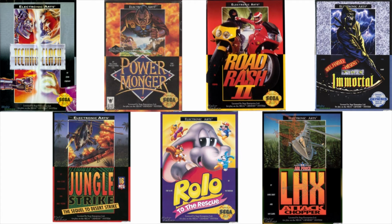Here you see 7 of... There's going to be another 7 in a minute. 7 games that, while they do still have the same basic template, picture on top with border around it, you can see they do something interesting with it that looks a lot better. Rolo, in the bottom middle, practically explodes out of that square. And Road Rash 2 almost literally is coming out of it towards you.